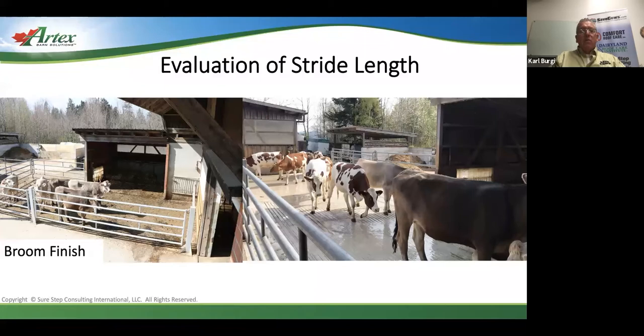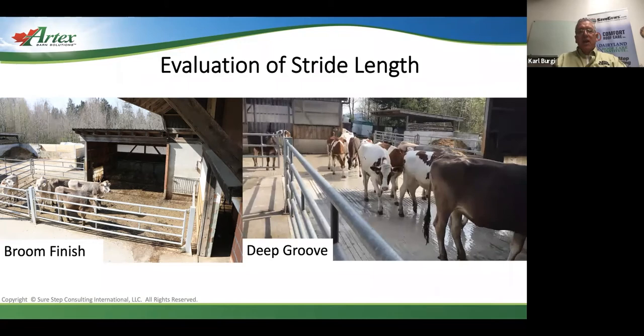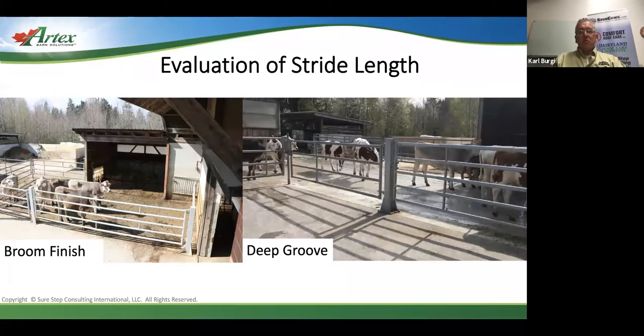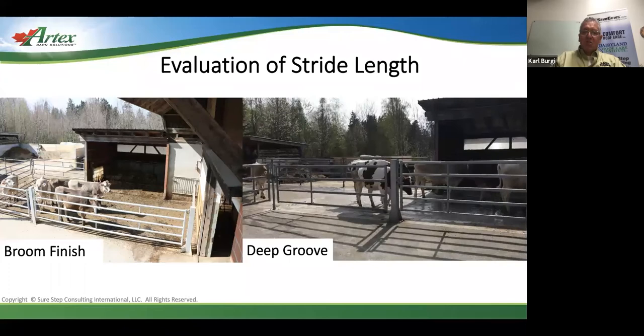So we came up with this, and in the last year the stride length was evaluated by two tech students in Switzerland. This heifer facility had a broom finish, and they deep grooved all of it. They filmed the heifers, counted and measured the steps, the strides, and came back after they grooved it. You can see these are pregnant heifers.